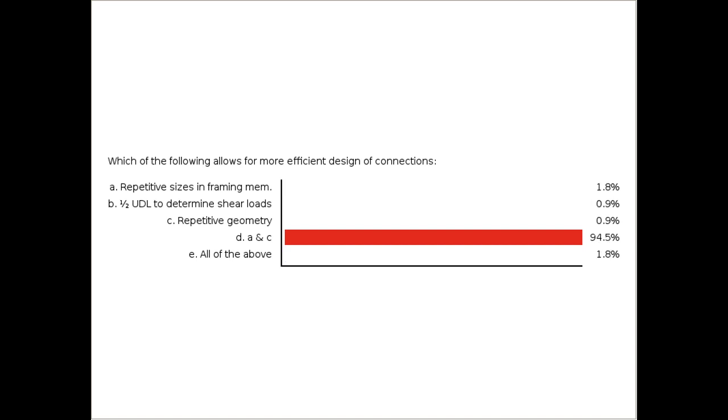Give people just a few more seconds here. All right, in a landslide, everyone said D, which is both repetitive sizes in framing members and repetitive geometry. Do you agree, Chad? Yeah, that one looks good.